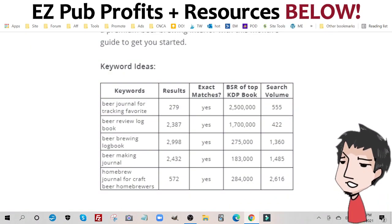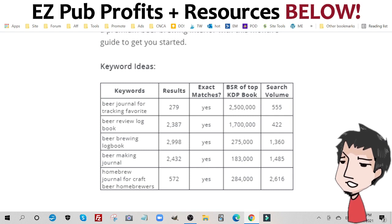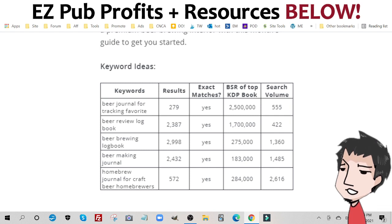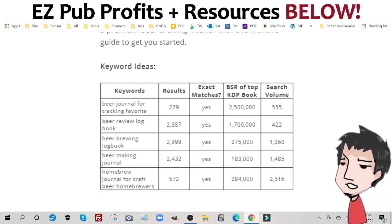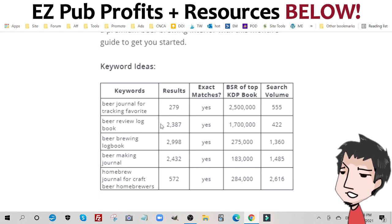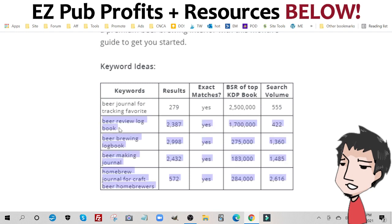So the keyword I'll be targeting today, and I highly urge you to watch this video until the very end, I'm giving up the resource here. I'm going to show you how to get the exact template for this so you can create your own interiors for this keyword. And I'm going to verify everything I show you in this video. So the keyword here is beer review logbook.